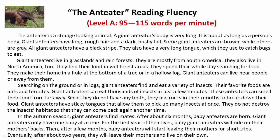The Anteater. The anteater is a strange-looking animal. A giant anteater's body is very long. It is about as long as a person's body.